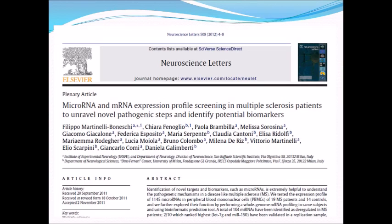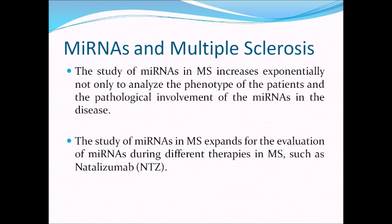The study of this interaction of messenger RNA and microRNA is very important. This screening in MS patients shows us that the study of microRNAs in this disease increases exponentially, not only to analyze the phenotype of the patients and the pathological involvement of the microRNAs, but the study also expands to the evaluation of microRNAs during different therapies in MS, such as Natalizumab or NTZ.